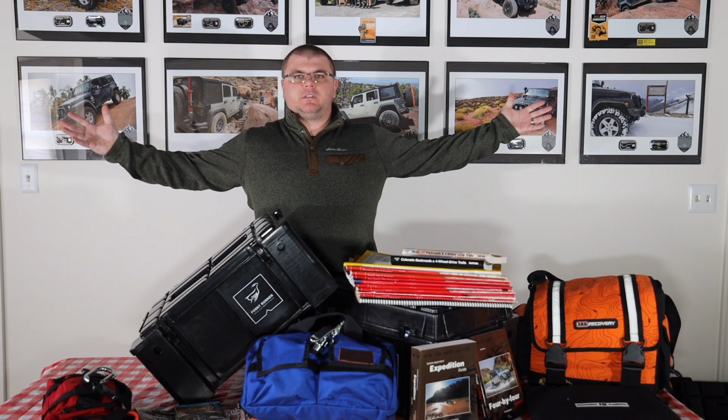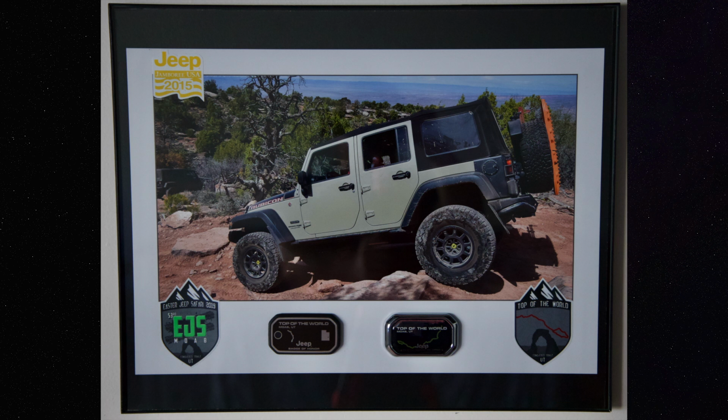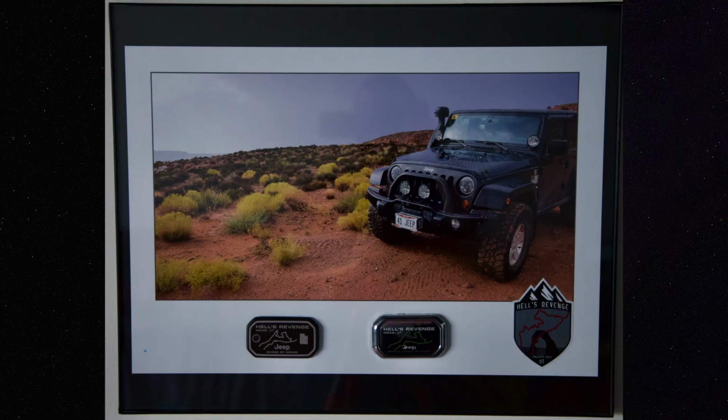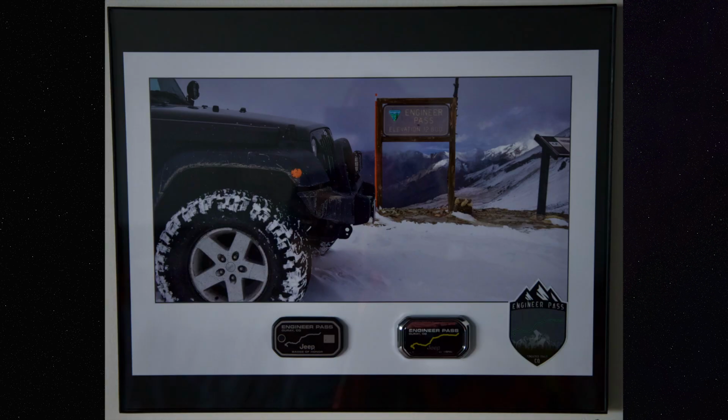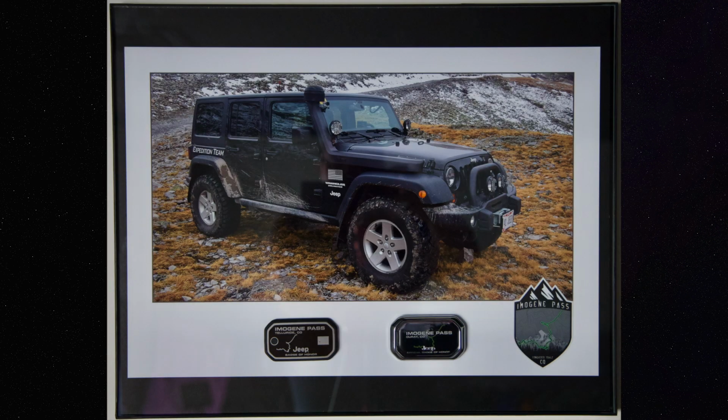Here we are in the new studio for Expedition Team Overland. The backdrop is a bunch of pictures that my buddy TJ printed for me. It's all the big major trails and trips I've been on over the years, including my old Jeep that really wasn't in much of the videos. It's my old 2013 black Jeep Wrangler Sport.